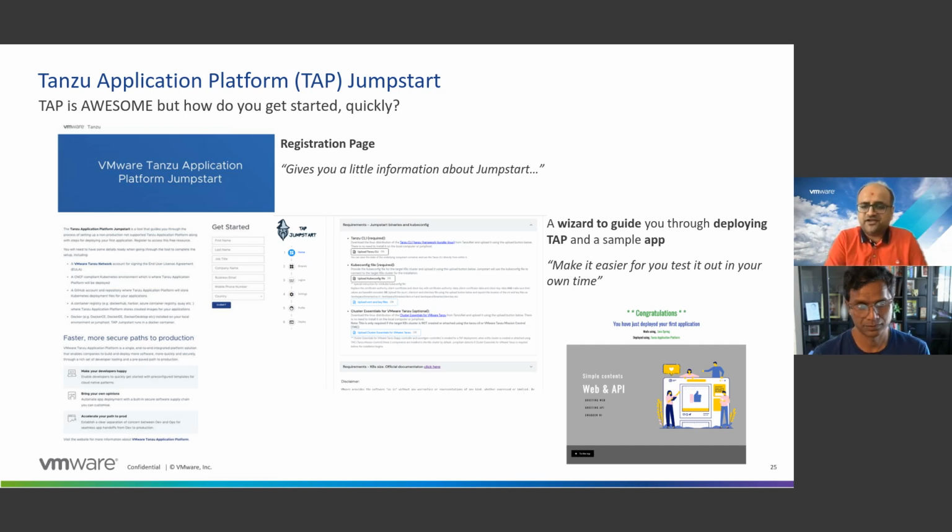It's a React-based application that is available to all customers for trial. It's for non-production environments. You can download this package and deploy it on your laptop or your environment. From a laptop perspective, you just require Docker Engine, but you can deploy it on TKG, AKS, EKS, GKE, whatever clusters. You can also deploy a sample application. All this information is available through the Jumpstart URL. You will find the Tanzu Application Platform Jumpstart URL in the attachment section as well.